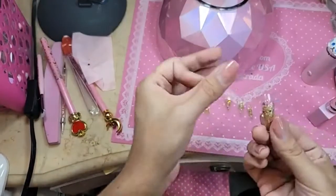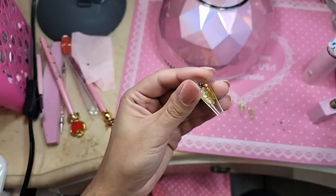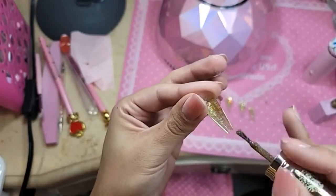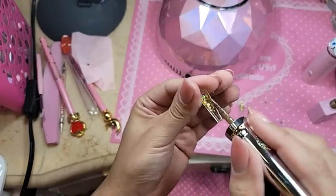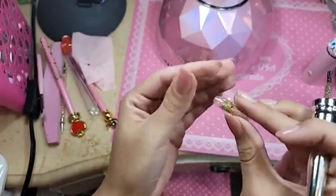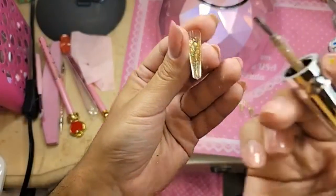Choking. I know, me too. So now I'm gonna take flash gel. This is 148. I'm gonna put it on the inside. So that way, not only will her nails be super glittery and gold, they will also flash in the camera. I wonder if you can see the flash with the hard light.